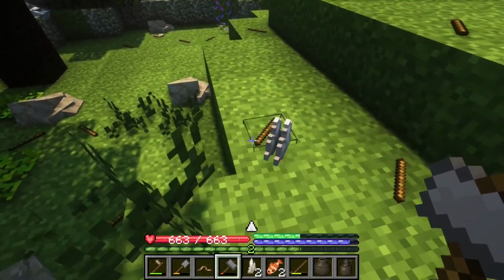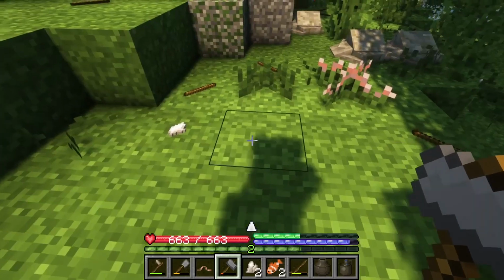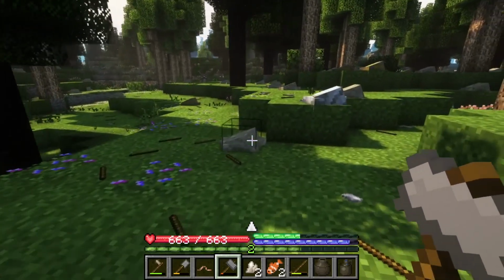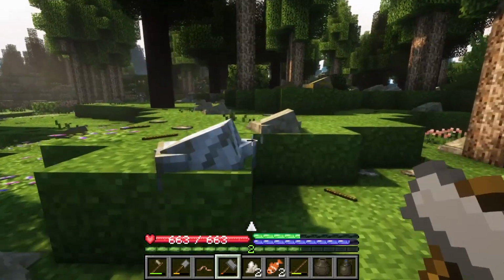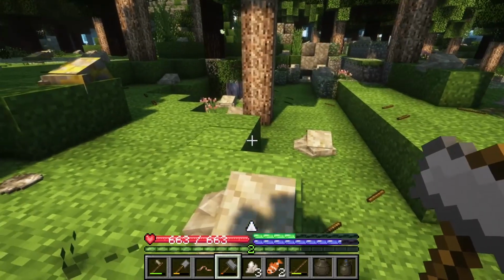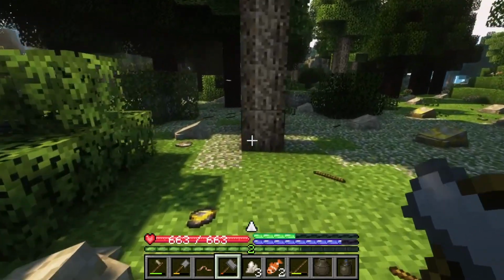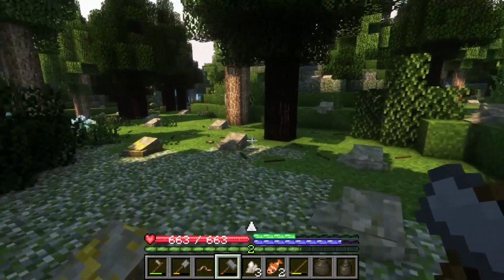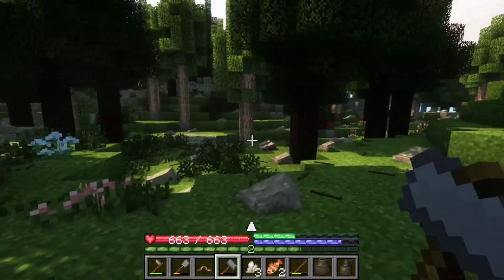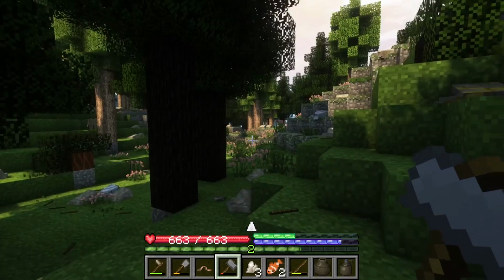Let's see what we got here. I think this is the calcite, which is going to be useful here in the near future. So might as well just keep that. Take that one as well. Looks like we have some gold. Let's just keep exploring the neighborhood here and see what we have in the vicinity of our homestead as far as natural resources.